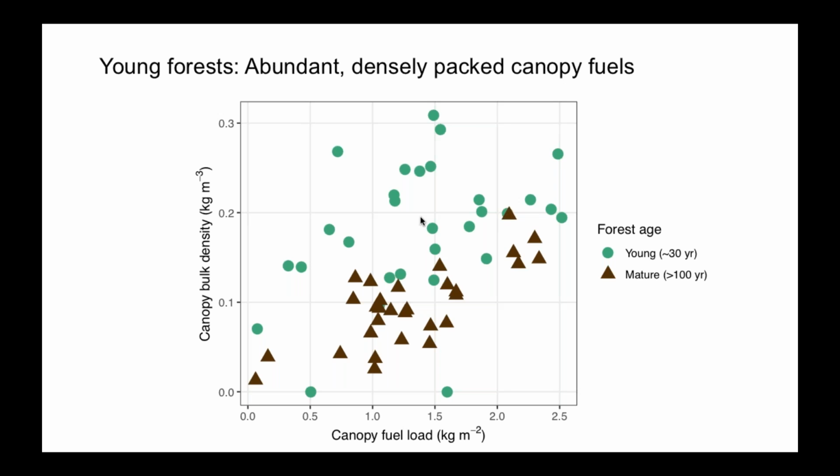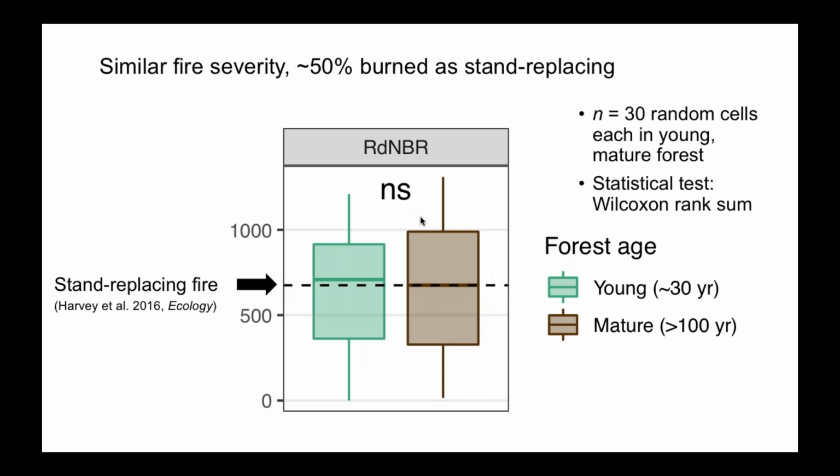They're full of short, small trees with lots of foliage that's concentrated close to the ground. So what did we see for fire severity? We saw no differences in fire severity between our samples of young versus mature forests. Both were capable of supporting severe stand replacing fire under these similar extreme fire weather conditions. And in both cases, approximately half of the area that burned was stand replacing fire based on a locally calibrated value for the region. And just a note, we quantified fire severity here with RDNBR.